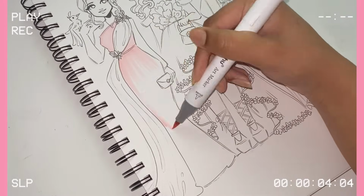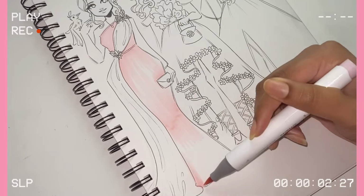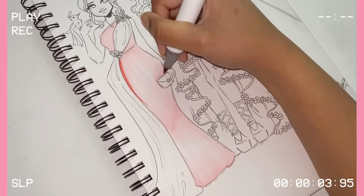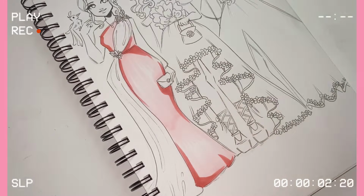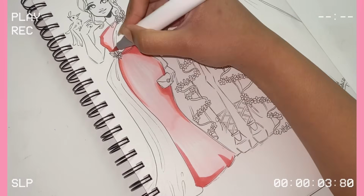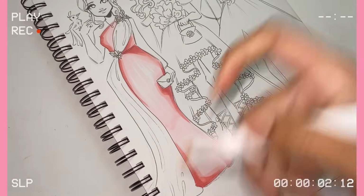Okay, so to play it nice and safe, I went ahead and started off with a super pastel pink color, so that way I could adjust it to look more pinkish or orangish as I went. Then I went ahead and tried to add some shading with a red color. Unfortunately, the red color was a bit too dark, which meant I couldn't blend it out perfectly.